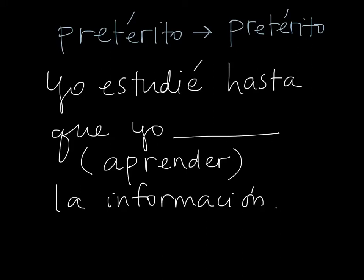On your quiz tomorrow, I won't be asking you to write out pretérito conjugations. You will, however, need to realize when you need to use it, and you will have to be able to pick it out in multiple choice. So if you had the sentence, yo estudié, here's your first pretérito right here. And you know you need a pretérito coming up in your second verb. Yo estudié hasta que yo aprendí la información.